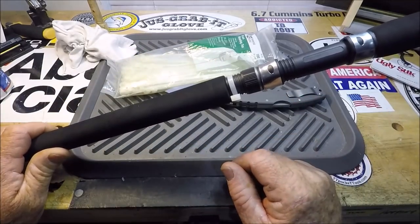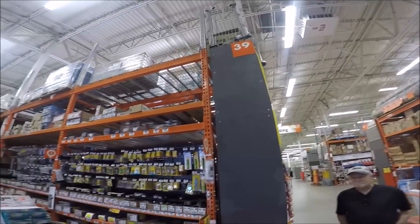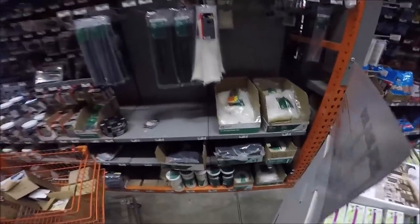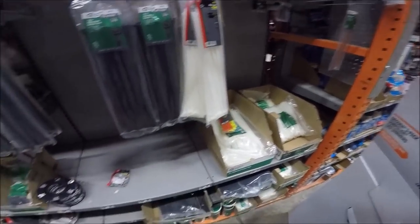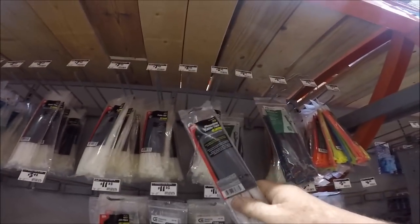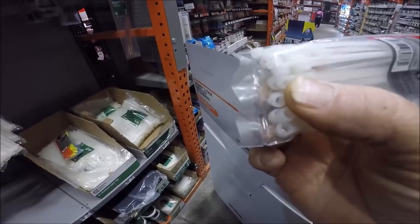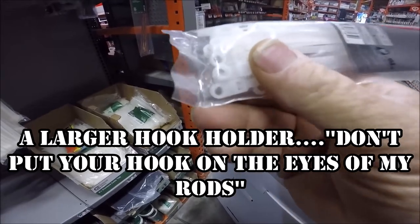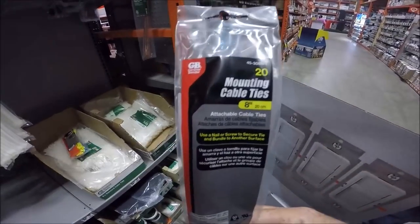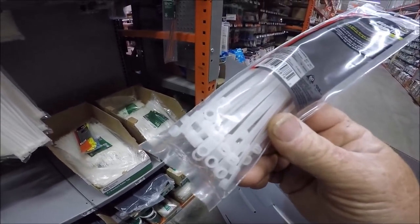Let me show you how you get these. All right, here you go. At Home Depot's electrical department, all the zip ties you'd ever want. And if you come right up here, for $2.48, there they are. Instant hook holders for bigger hooks. Mounting cable ties. The mystery is solved.